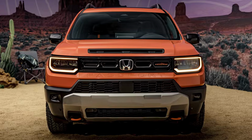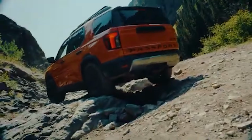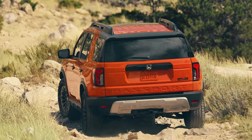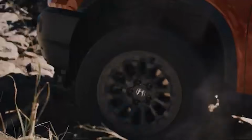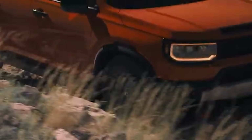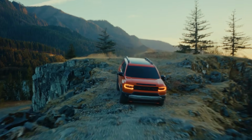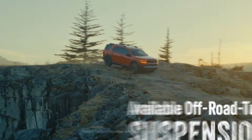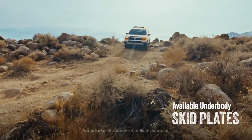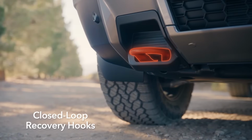Honda leans into what it calls a born wild design philosophy, giving the SUV a boxier, more aggressive look with a shorter front overhang, bold Passport badging, and a healthy 8.3 inches of ground clearance. It looks tougher, and more importantly, it's backed up with real hardware. The chassis is significantly more rigid than before, which allows for beefier suspension components and a unique TrailSport-specific suspension tune. Steel skid plates protect the vitals underneath, and for the first time, orange front recovery hooks are available up front.